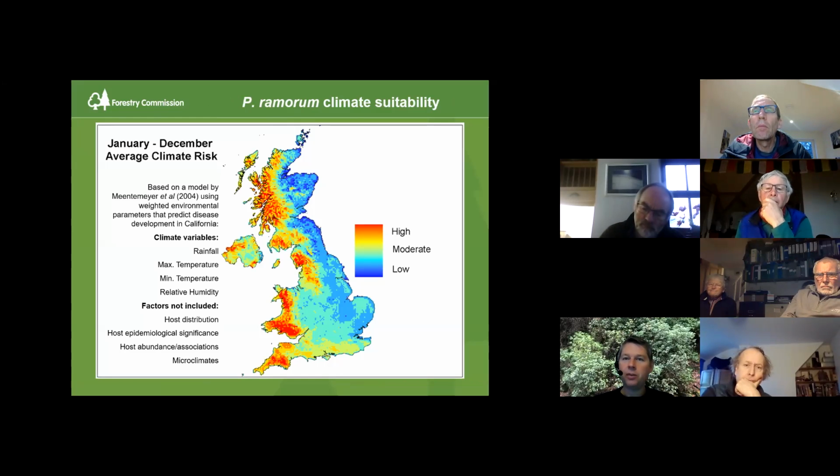As you can see, it's a climate suitability chart for Phytophthora ramorum. It's not based on other factors and doesn't include where the host is, so it doesn't include where larch or rhododendron is, or what local microclimate there may be. But yes, you can see, funnily enough, any of you in Cumbria may be aware that occasionally the weather might be damp. Sometimes it might be suitable for something that's a water-loving creature that needs to be spread by waterborne transmission.